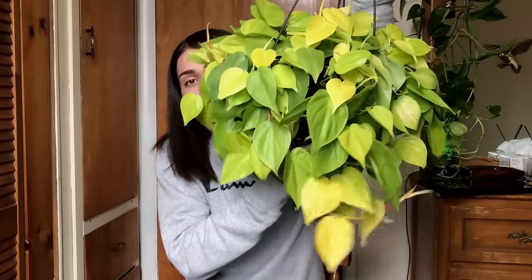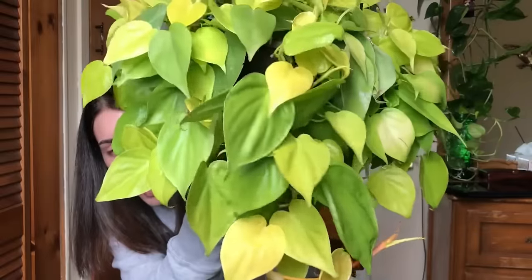I also got this in a trade, or I probably would have not purchased it otherwise. I traded it for some lemon lime heartleaf philodendron that I got at Walmart for like $14, except, you know, it wasn't the whole basket, it was just like a chunk. So whatever, I guess. As far as this growing for me, it's grown very, very slowly.